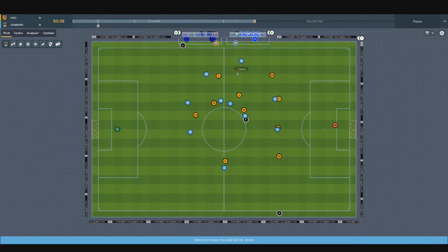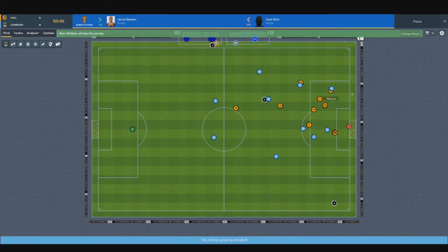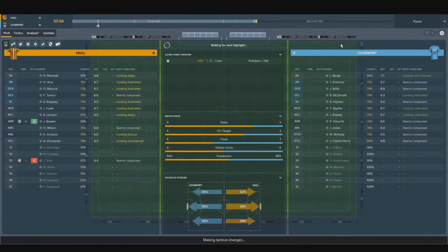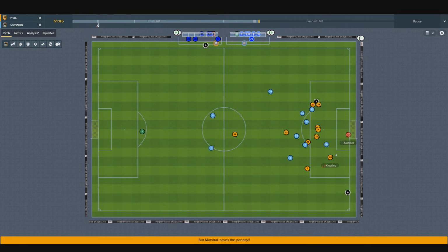Vincenti brings it down brilliantly though. We've kept the ball here brilliantly somehow, and Clark Harris is not going to win. Oh, he's been brought down. He is. It's a penalty. And here's a huge chance. It's McNulty. We've kept him on, and he's going to take the penalty. Saved by David Marshall.